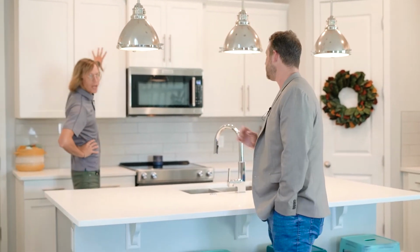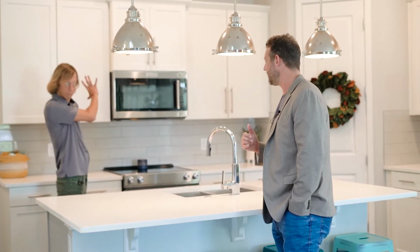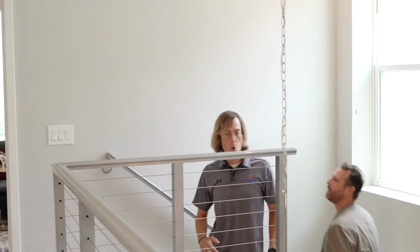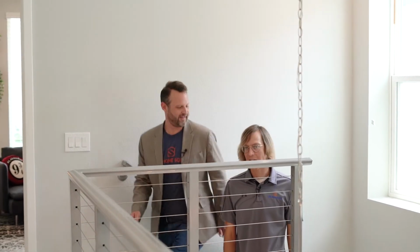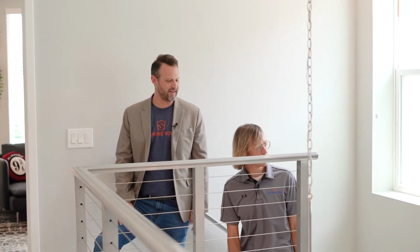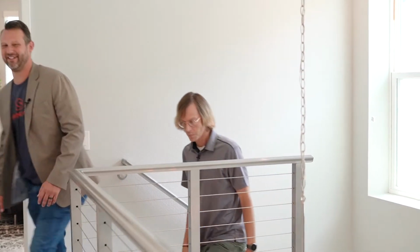Do these cabinets come with the purchase of the property? Yes, of course. Not gonna take the cabinet. That's a good deal right there. Let's go upstairs. Whoa! Does this musical guitar banister come with the house? It's just a banister. It's a nice upgrade. Can I play it? No, you can't play it. It's a banister. You're lost.